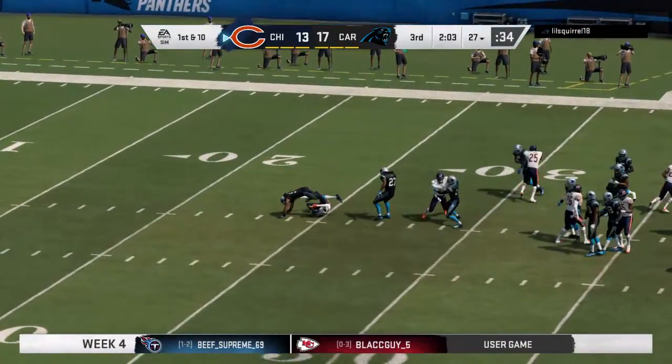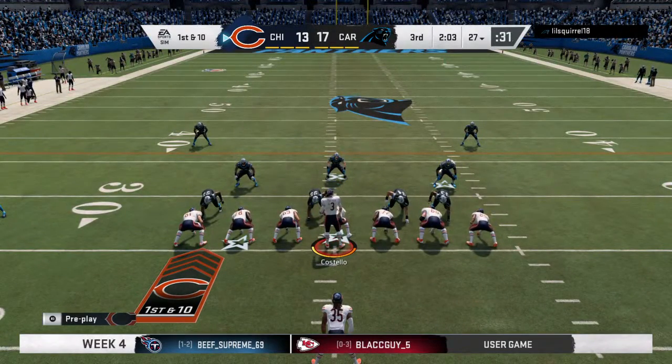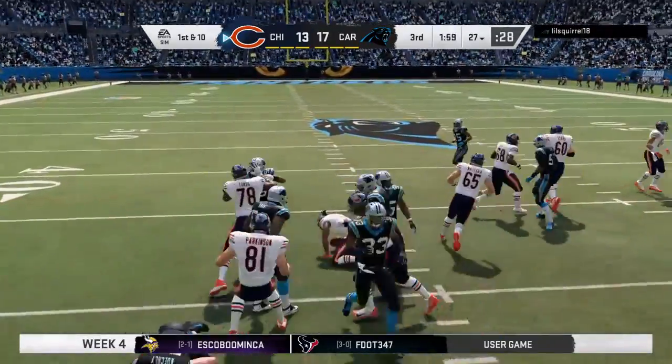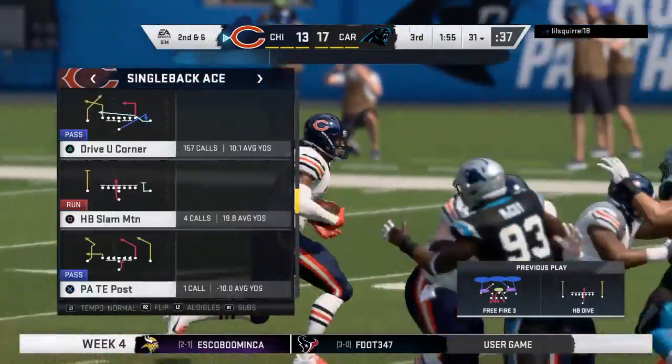They have, by the way, gone to the 3rd quarter now at Ford Field in Detroit. And you saw the score at the bottom of your screen a moment ago. We got a good one going on there. We'll keep you updated on that one as it progresses. Now it's Henry. They give him 4 yards there. It'll be 2nd and 6.